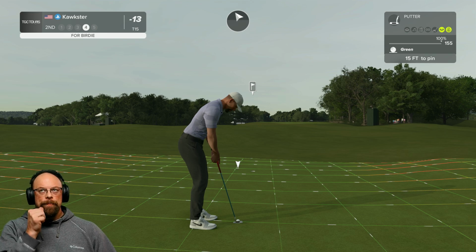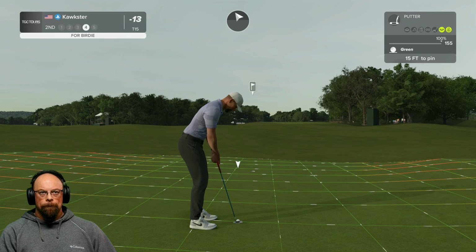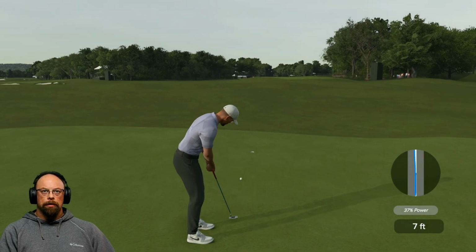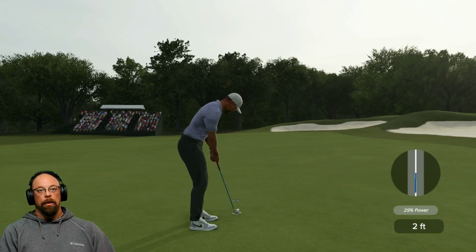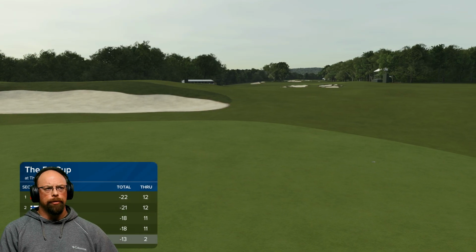Alright, so this 15 footer to get under par for the day. That's got to stay high. That's not going to stay high. Just shoot. I think it broke hard there too. That's a par start, unfortunately. We got to get our groove. Come on. Let's find it. Let's find it right now.